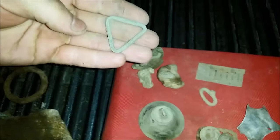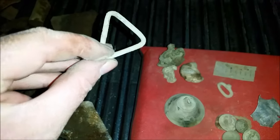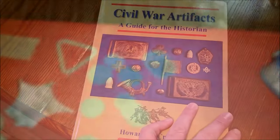Yeah, that's Civil War. That's one of the latch, isn't that like the other half of a... knapsack hook or something? I don't know. I'll keep it just in case. Yeah, look that up. I'm pretty sure that's period.